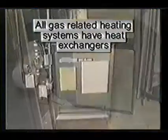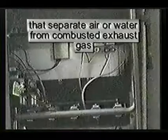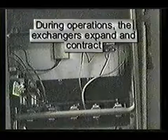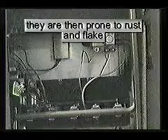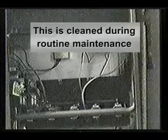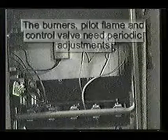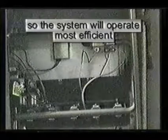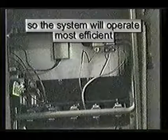All central heating systems should be serviced yearly by a qualified heating contractor. All gas-related heating systems have a heat exchanger that separates air or water from combustible exhaust gas. During normal operations, these heat exchangers expand and contract, causing flakes and rust. This is cleaned during routine maintenance. The burners, pilot flame, and control valve need periodic adjustments so the system can be most efficient.